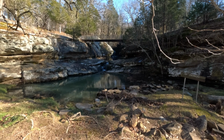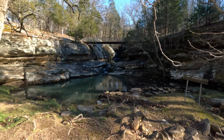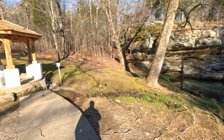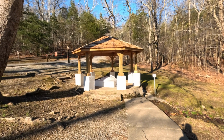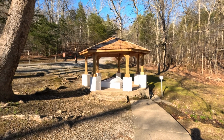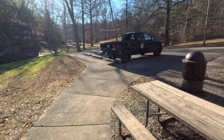All right folks, that was Dixon Springs State Park Spillway Dam Waterfall with their very, very lovely new natural spring gazebo.